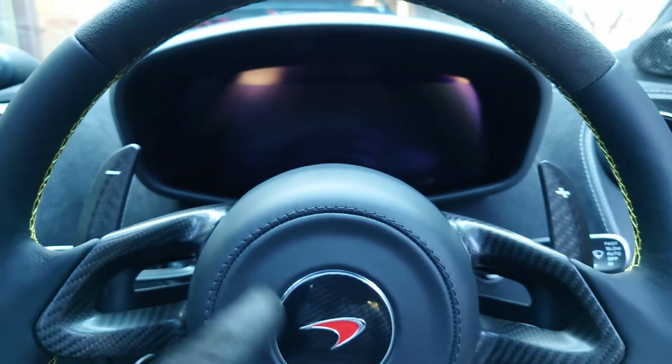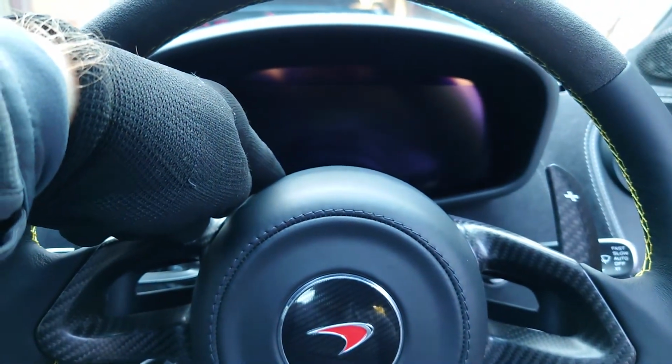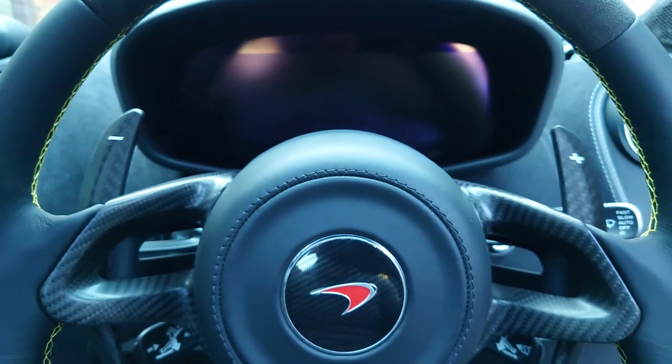Pull your wheel off. There's one additional plug that attaches it to the steering column. Unplug that and the wheel comes straight off.